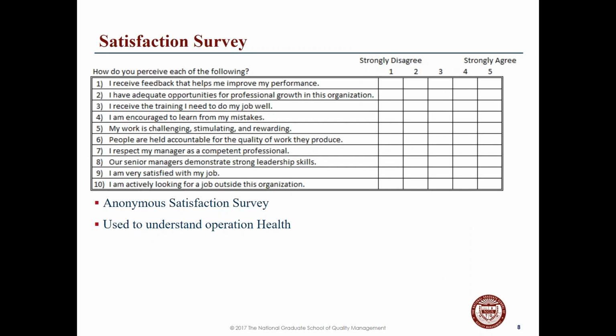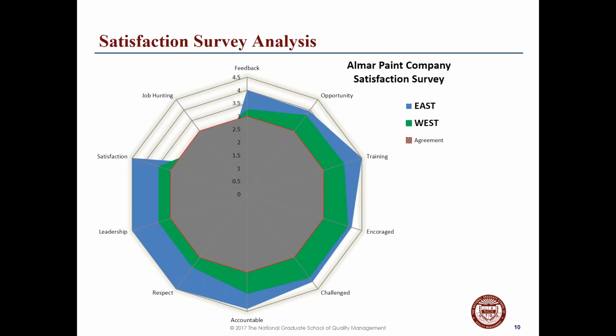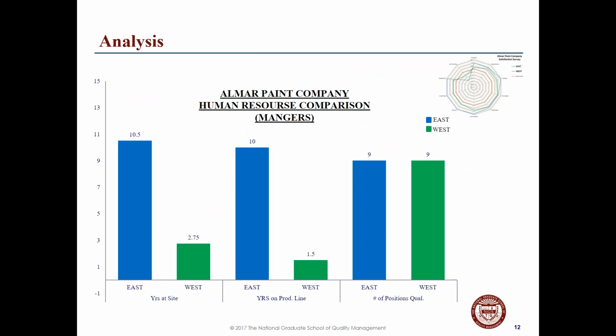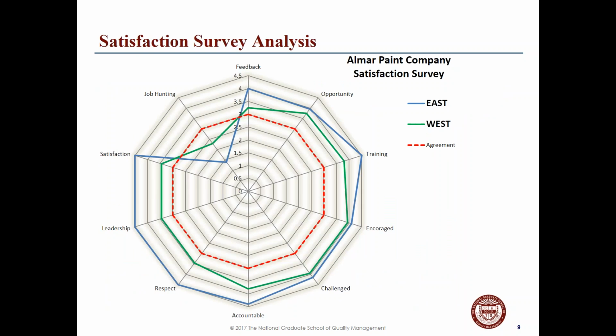I think it was an outstanding brief. I really liked the slides where they were showing the graphs and how it depicts the situation. Yes, the satisfaction survey and East Coast West Coast comparison, that was on the money, and certainly gives me some food for thought. Really, I really liked the presentation.